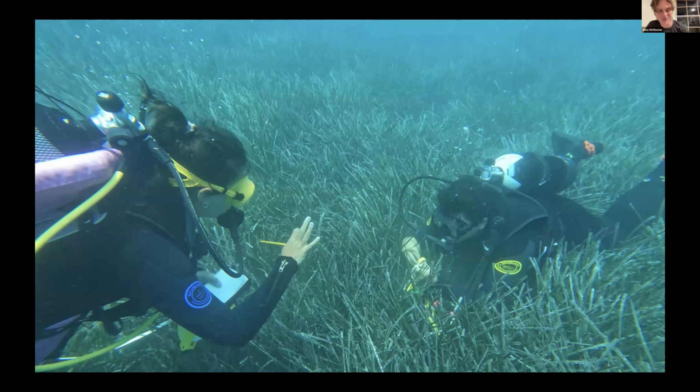I hope I'm getting people excited about them now, because it can be difficult. I have a difficult job trying to get people enthused about grassy meadows.